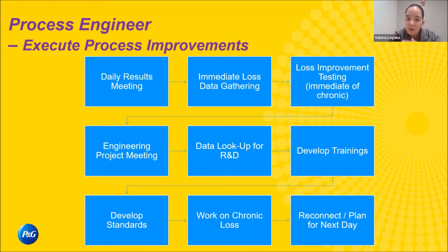Then after you know where your priorities are for the day, which is the intent of the first 2 parts, you go do some loss improvement testing, both for immediate losses, like the ones that just happened, or a chronic loss. Hey, we've been seeing this for months and months and months. We know it's a problem, we've been trying to fix it. I would spend my entire morning, 50% of my time from the time I got into the plant, on the floor, the way we like to call it. That means understanding what issues we have and trying to make them better, spending time with the teams to understand what help they need and what they are seeing, and then testing things. So that's my morning.